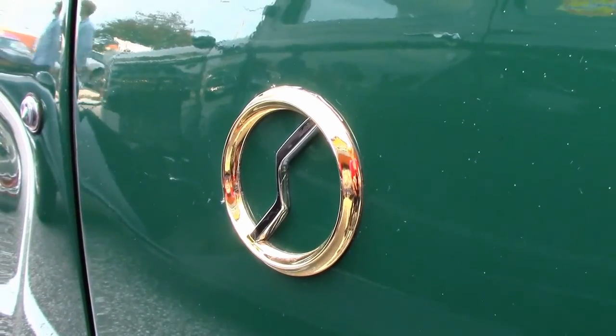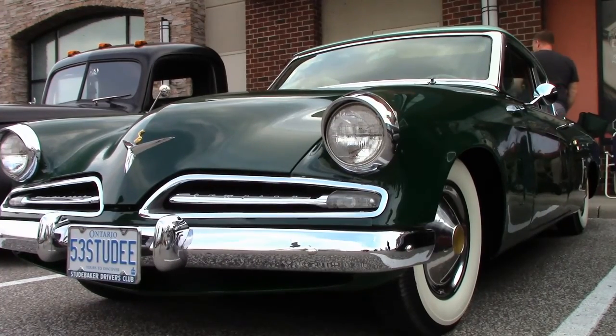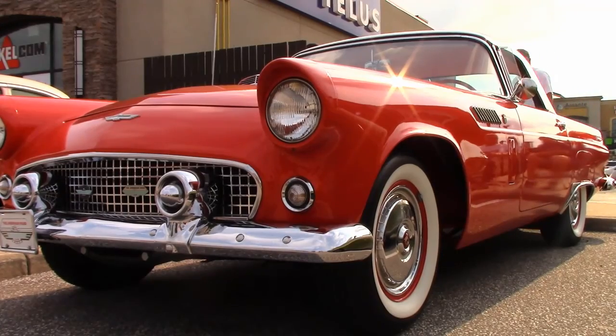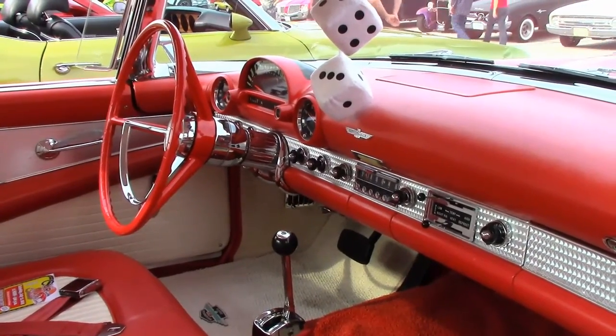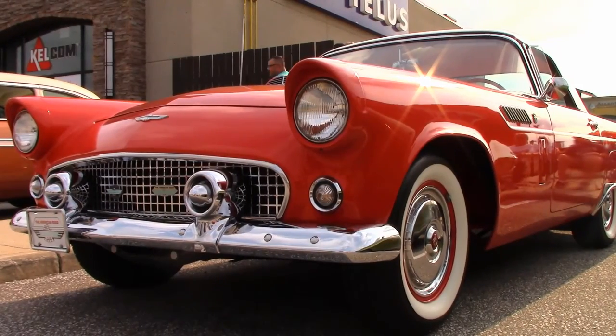Wayne says the '53 Studebaker was way ahead of its time. Looking at this car, I'd have to agree with that. Another car ahead of its time and still a classic today is Ron's 1956 T-Bird. The '55, '56, and '57 T-Birds were Ford's answer to GM's newly released Corvette in 1953.